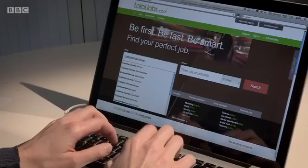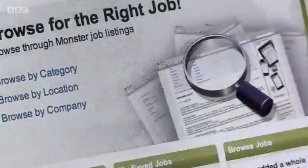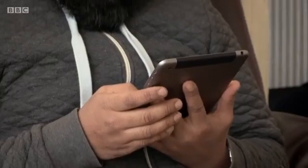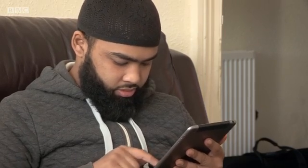It's reckoned that in 2013, almost 12 million people used the internet to look for work or apply for jobs. And one of them was product design graduate Anamul Hock. When he needed a job, he went online. Before I graduated, there was a lot of jobs available. Once I actually graduated, the recession kicked in. So I had a lot of stress in my head thinking I need a job.